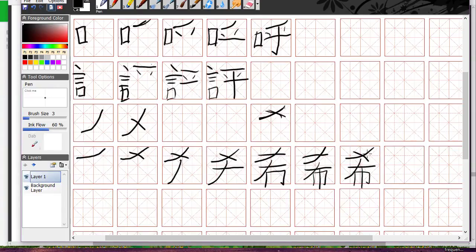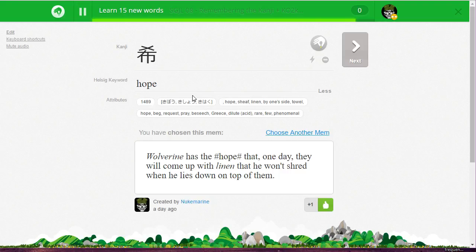So that's an X. So it's Wolverine, X-Men, Wolverine's hope that he's not going to slash up the linens when he's having a bad dream. And it's probably the people in charge of the schoolhouse hope that he doesn't do that either, because they got to replace his sheets every day. Okay, hope. Kibo. All right, let's go with that.